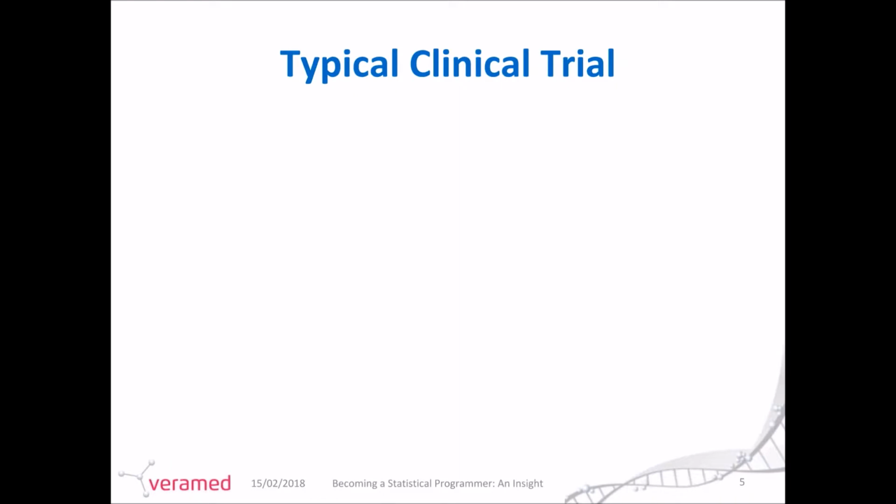So a bit about a typical clinical trial. It has 3 main stages. The first would be the study startup. So this would be the design of the study, knowing how you want it to look. You would write a protocol: how the study is going to be conducted, what you want to measure. For example, you might have a drug that you think is going to lower someone's blood pressure, and you might measure it at the start and at the end and see, has it lowered someone's blood pressure? You'd also write what's called a statistical analysis plan. It would outline the analyses and the methods you want to use and how you're going to conduct this analysis.